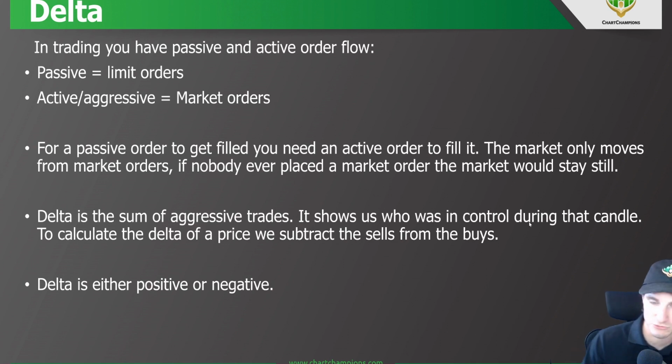We use the delta statistic to basically see who is in control. You can see this at every individual price, but generally speaking, you're not overly interested in it at one particular price. Generally speaking, we're going to be looking at the delta of the overall candle, be that the delta of a candle on a 1 minute time frame, or on a 4-hour time frame, or, as we'll be getting into in further live streams, the delta of a candle on a 20 million candle.